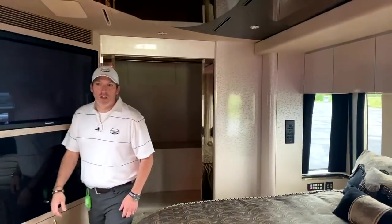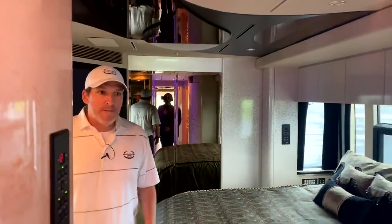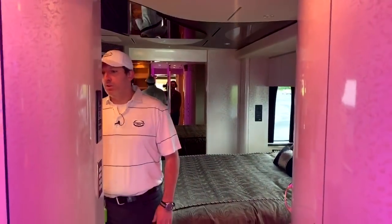Let's do that. Big fan of that rear closet. It's huge. So anyway, 836, let's pull this slide in while we're standing right here.